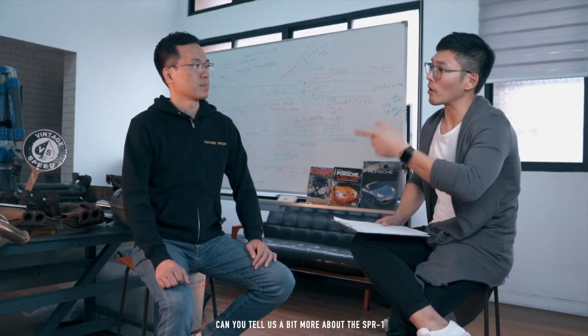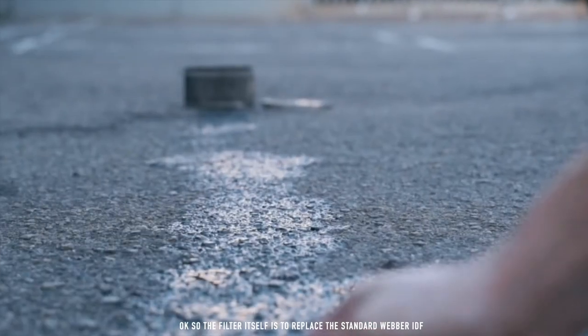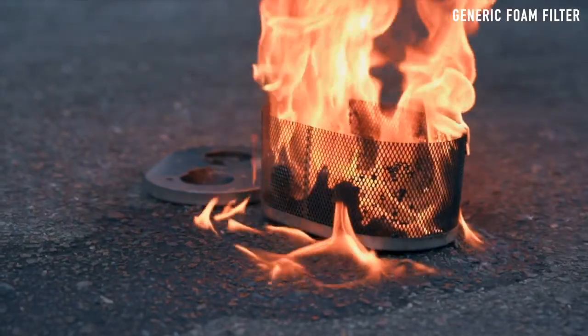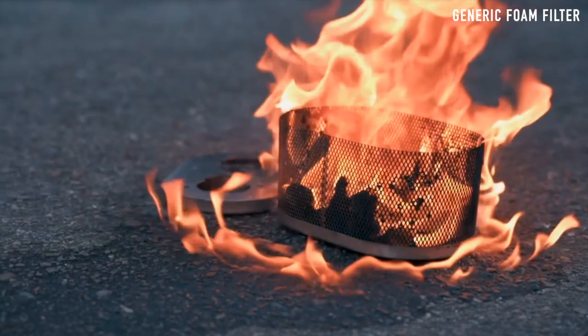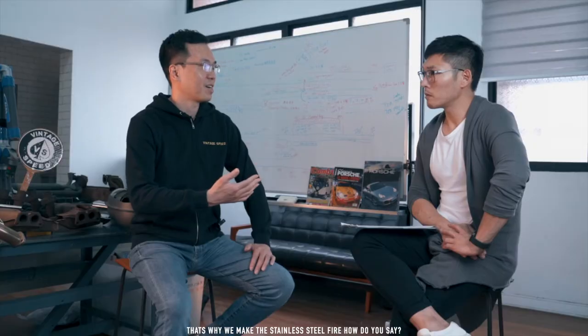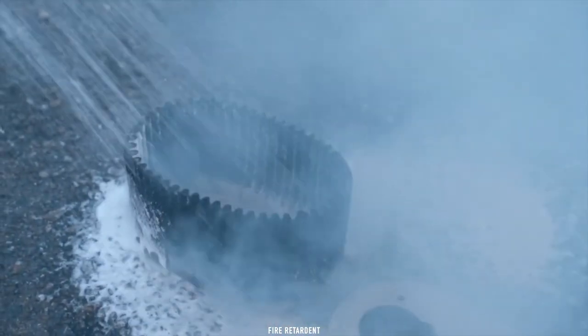Can you tell us a bit more about your SPR1 fire retardant air filters? Okay, so the filter itself is to replace regular Weber IDF, Dellorto DRLA, and HPMX or D-series carburetors. They came with cotton, paper, or K&N filters, but it's easy to catch fire because of the backfire from the carburetor. I see. Yeah, that's why we make the stainless steel fire retardant filter. Yes, fire retardant.